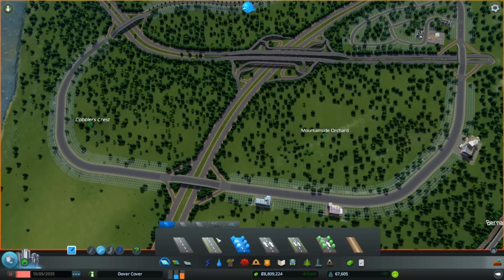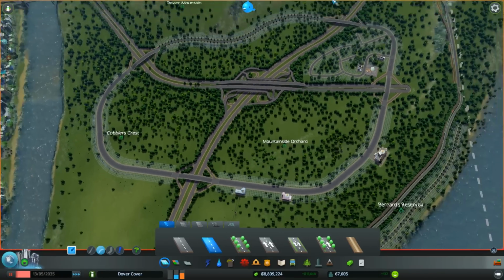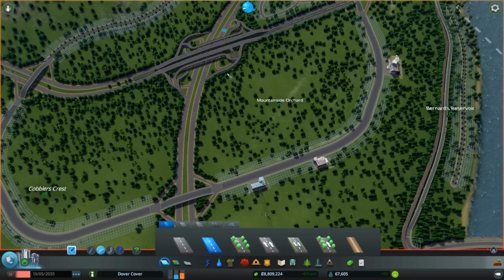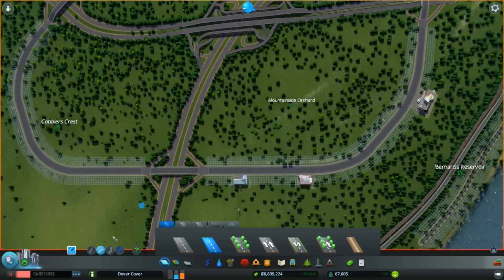We want to... This is going to be like Silicon Valley, so it's going to have some green, some grassy street roads, because that's good. Mountainside Orchard. It's a really lame joke. I think it's a mix between Mountain View and Orchard, just Apple, right?